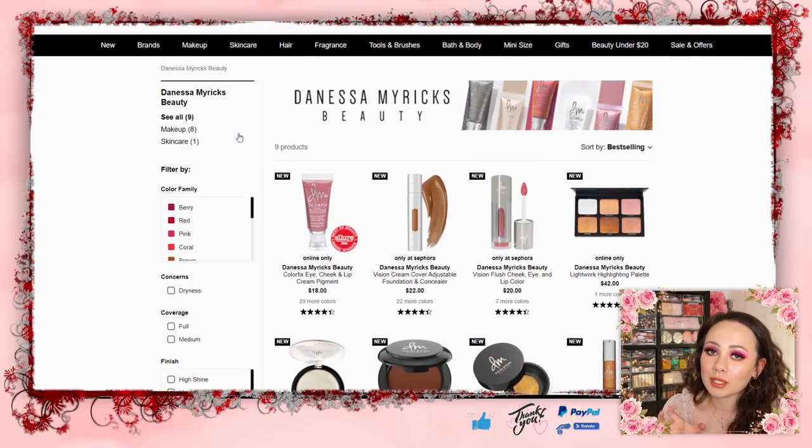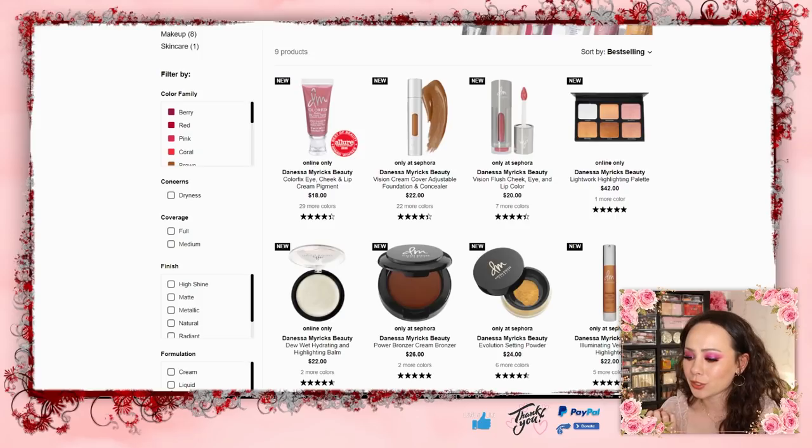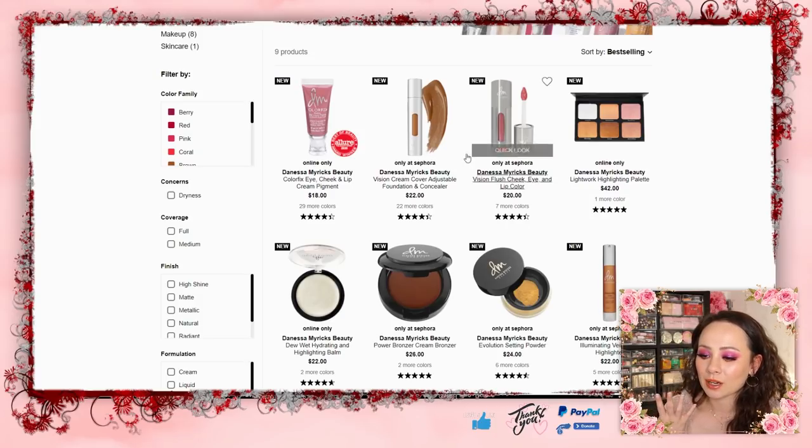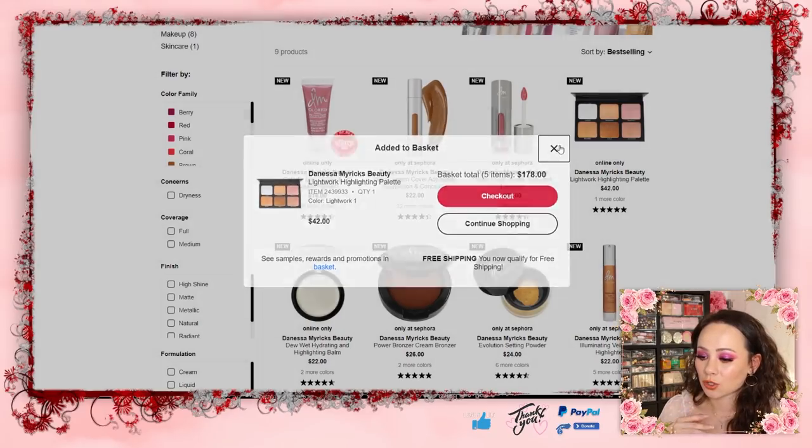Okay, so I will admit I did order some Danessa Myers things already. I want to try the Vision Cream color, but she actually does have samples online that you can get. You have to pay like $10 for them, but I think that's a much better bet than just buying the whole thing and not even knowing what color I am. Also, I've been wanting this, so casually just gonna add that.